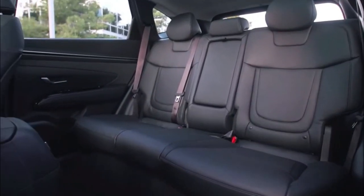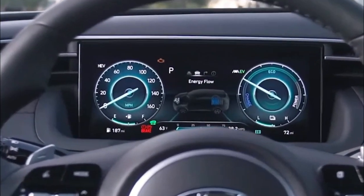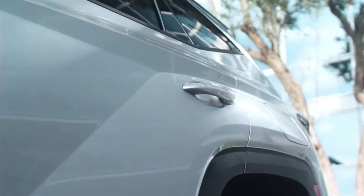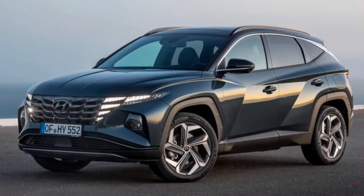As you can see, the 2024-2025 Hyundai Tucson perfectly blends elegance with technology, creating a vehicle that exceeds expectations. From its sleek exterior design to its luxurious interior and advanced safety features, this redesign sets a new standard in the automotive industry.